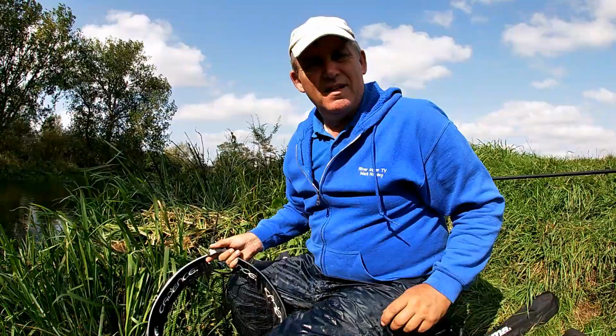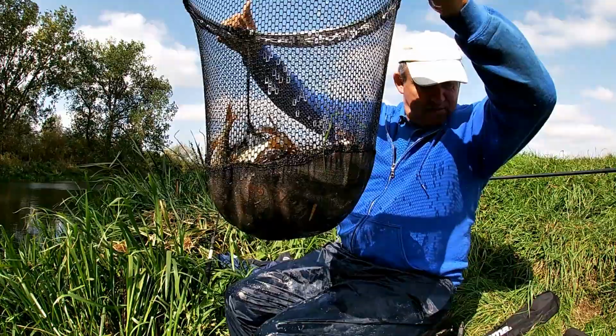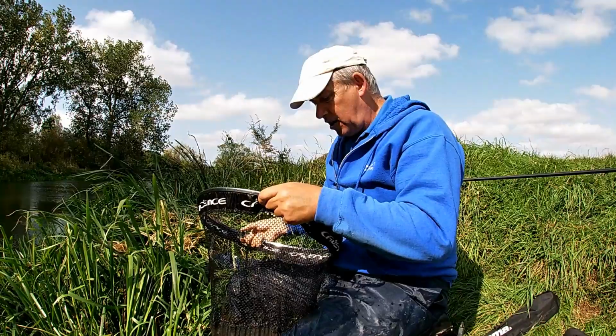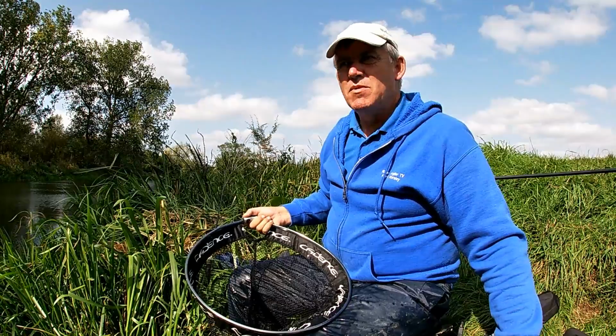Well, there we go, a quick look at what we got. You can see that. Just a shade over 10 pounds, predominantly roach. Not very big, that's sort of the stamp. 4 ounce, a lot of ounce fish, a lot of 2 ounce fish. But plenty of fish caught and kept me amused for a few hours anyway.